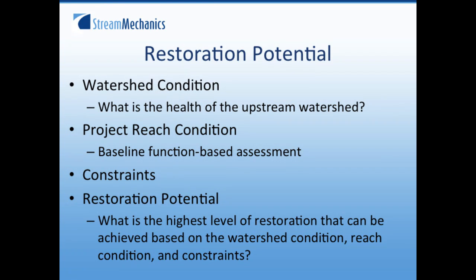So the restoration potential answers this question: what is the highest level of restoration that can be achieved based on the watershed condition, the reach condition, and the constraints? If we answer this question honestly, we will avoid projects like the brook trout project I shared in Baltimore. They would not have ended up with a goal to have brook trout actually in their stream because of this piece. It might also help us with some of our biological and chemistry goals if we have too many constraints.